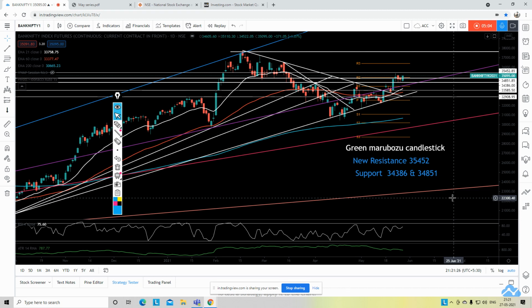On a closing basis, the support for Bank Nifty would be 34,386. I don't expect Bank Nifty to close below 34,386. If perhaps Bank Nifty closes someday below 34,386, we shouldn't attempt to add on dips. That would be the position to cut off the longs, right? So these are the levels and the price action with respect to Bank Nifty.